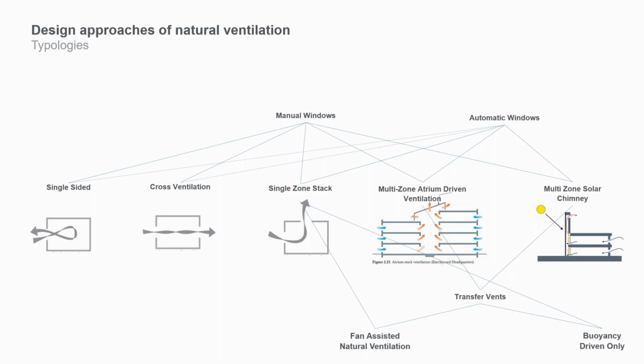Cross ventilation works on the principle that you have different amounts of wind pressure on either side of the building. On the windward side, you have a lot of positive pressure, and on the leeward side, you have negative pressure, and that's what drives natural ventilation through the space. So you get a lot more natural ventilation flow in a cross ventilation scenario than in a single-sided scenario.